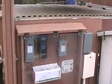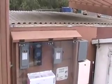And here is their solar system. We see it's a 24-volt battery backup system with an MX60 charge controller and peak power tracker. And there are the panels up there. This is the underside of the solar panels.